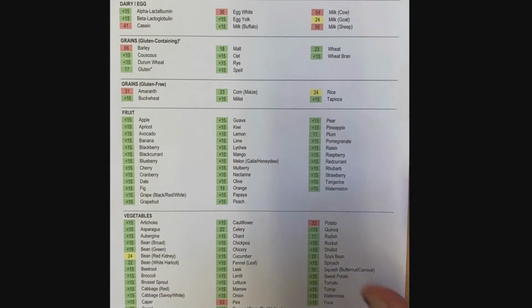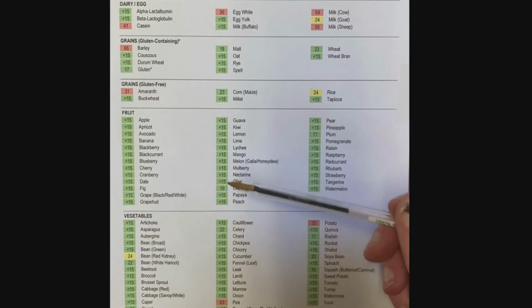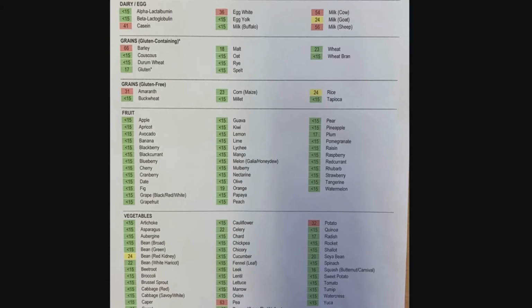So this is the full comprehensive 200 food test report. Each and every food gets its individual antibody score. The report is then divided into 3 categories. Any food highlighted in green is within the normal antibody score, less than 23. Foods highlighted in yellow, with an antibody score between 25 and 29, are moderate reactions, and it's recommended to reduce your exposure to such foods.